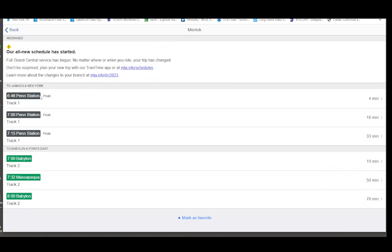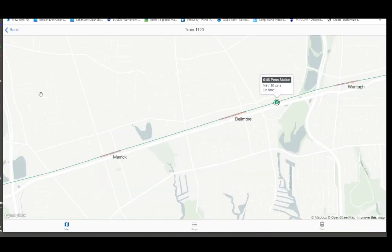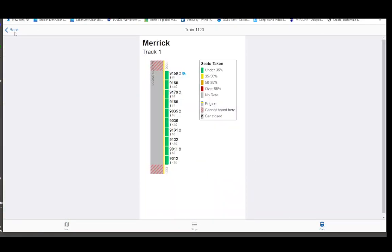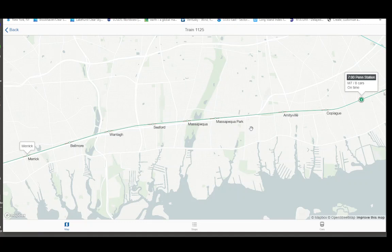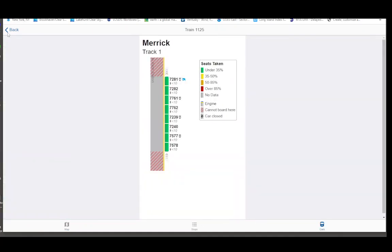All right, so we have a 6:46 to Penn that is pulling into Bellmore now. Let's see what that looks like. That's empty. That's not too crowded. We have a 7 o'clock to Penn. So look at all the trains to Penn Station you're getting at Merrick compared to the main line. Like I said, the Babylon branch seems to be getting a lot more Penn Station trains. Here's another one. Not too crowded there.